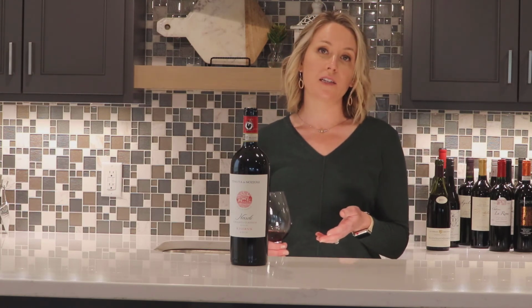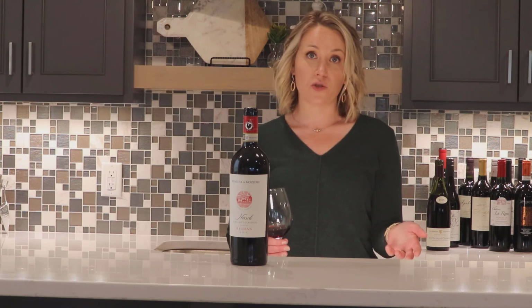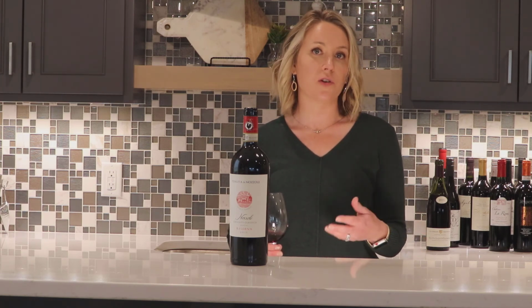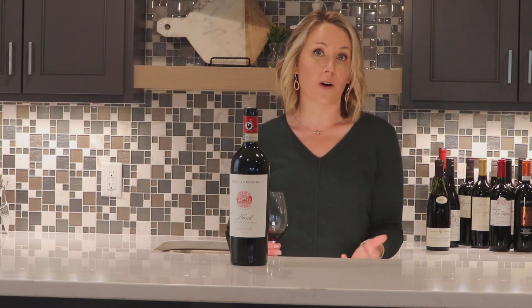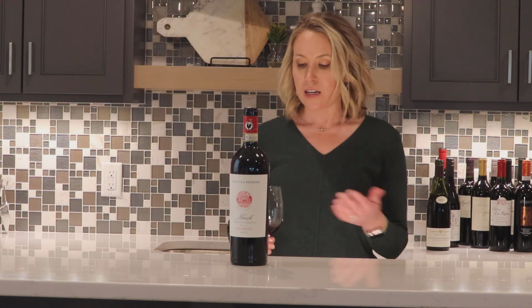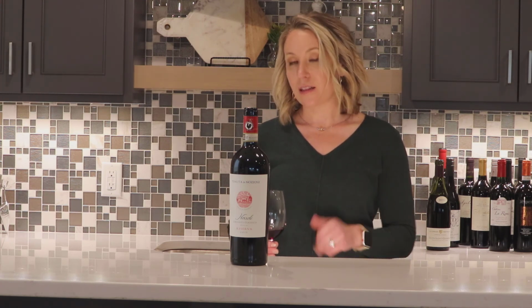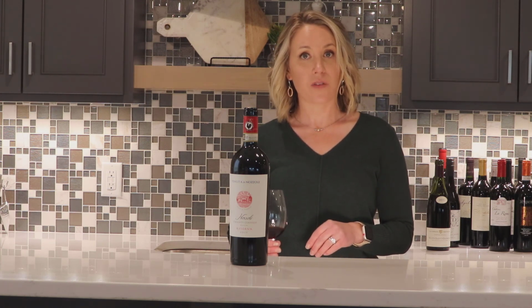Something else that would go really nice with this is like an aged cheese, like an aged cheddar, an aged white cheddar or something like that. And the same thing goes for the cheddar. What it would do is basically erase the tannins and help you focus on some of the more beautiful notes of the wine. So it's definitely a food-friendly wine, and it's delicious, a really great example of a Chianti Classico from Tuscany.